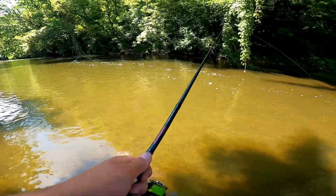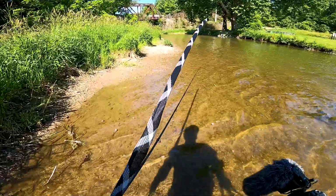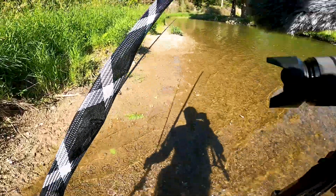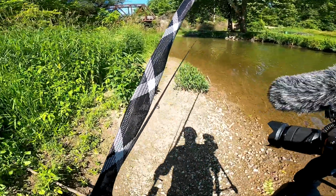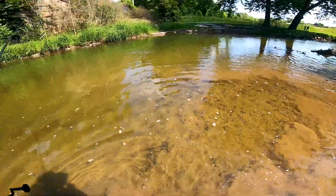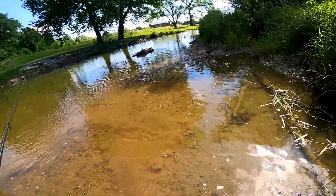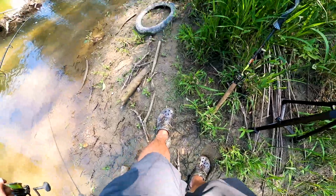Yeah, I think this right here is too shallow, at least for right now. This is a really nice deep hole right here. I was gonna go across to the other side, but I can't even get there because of how deep it is. Oh, that was my camera just fall. Sorry, camera. I'll get you cleaned off here later though.